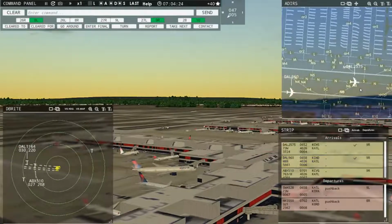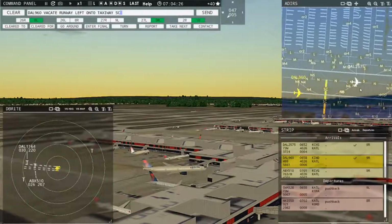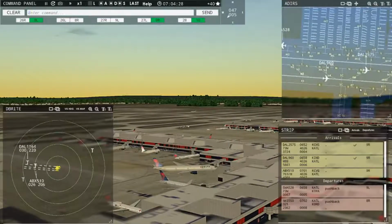Delta 960, vacate left onto taxiway Sierra Charlie. Vacate runway left onto taxiway Sierra Charlie, Delta 960.